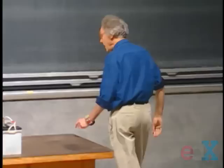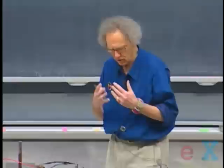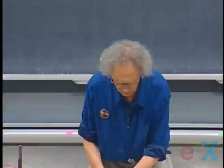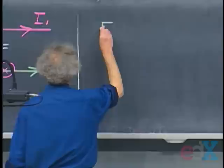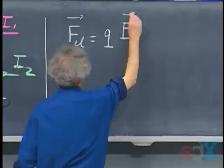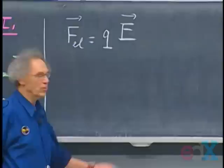So magnetic fields have a very interesting story to tell. However, electricity and magnetism are connected. How do we define the strength of a magnetic field? With electricity, we defined the strength of electric field in the following way. We measured the force, the electric force, on a charge, on an electric charge, and then the electric force is the charge times the electric field. That determined the strength of the electric field.